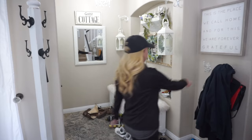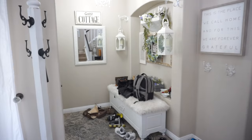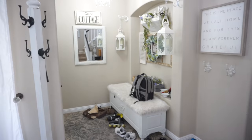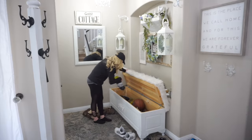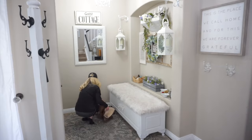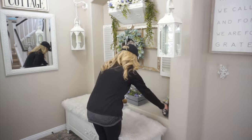In today's video, I am going to be giving my entryway a refresh and redecorating it just a little bit differently, and then I'm going to be cleaning up my front porch area as well and making that look a little more spring-like since the weather is warming up here. I do live in Las Vegas, so we don't really have a snow season here, which is really nice. But that is what I'm going to be doing in this video, and I hope you guys all enjoy.